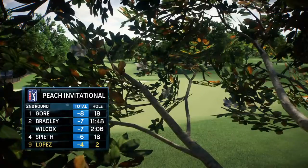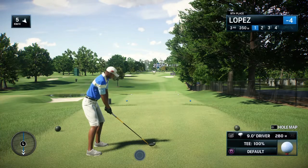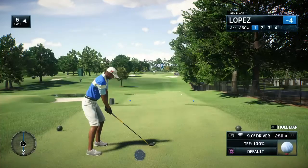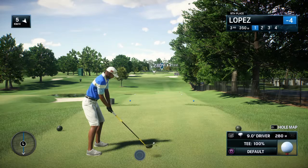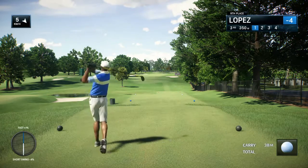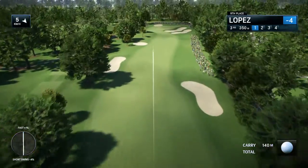Tour Championship continuing here at East Lake Golf Club. This is the third hole. It's a short par 4, 390 yards, but this one requires the players to think. It is a difficult green. Fairway wood off the tee, probably a short iron in, and then the work begins.